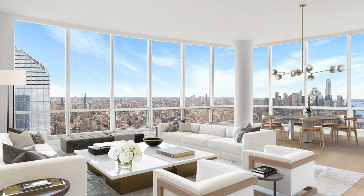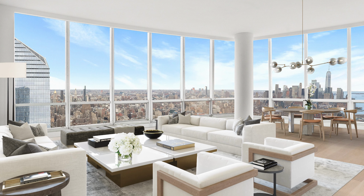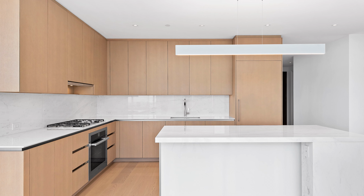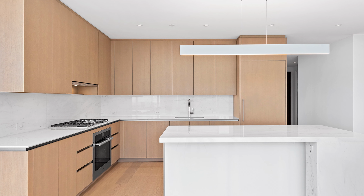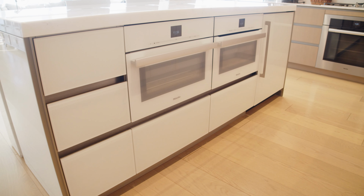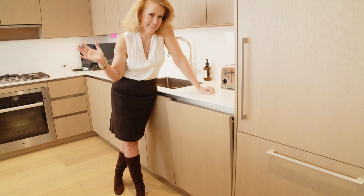The spacious living and dining rooms have two exposures, floor-to-ceiling windows, and soaring 11-foot ceilings. The sleek open kitchen is a chef's dream with a breakfast bar, top-of-the-line appliances that include a vented 5-burner stove, steam oven, and a speed convection oven, Miele dishwasher, and a wine fridge.